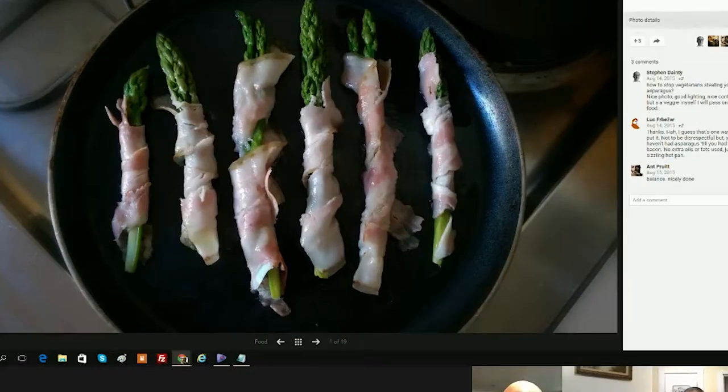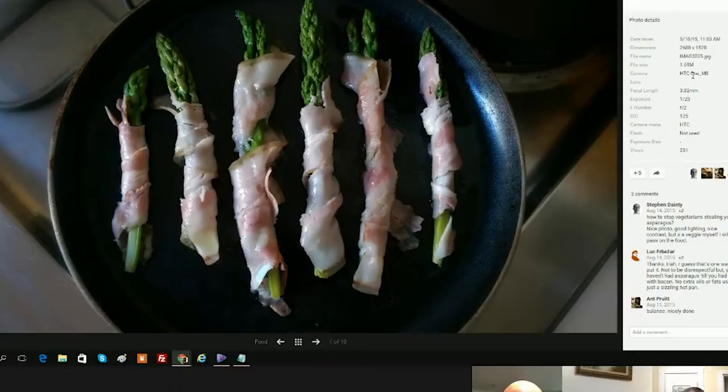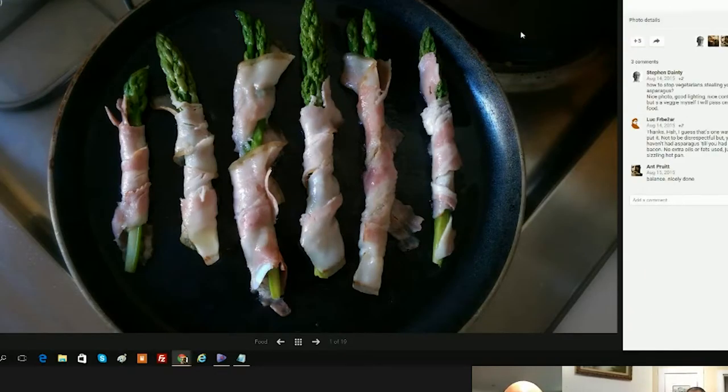What did you use here? HTC 1M8. All right. He didn't put any other extra details in there, but nicely done. What would you guys have done differently? Go ahead, Mr. Kelley. Well, first of all, I like the first comment on it, how to stop vegetarians from stealing your asparagus.